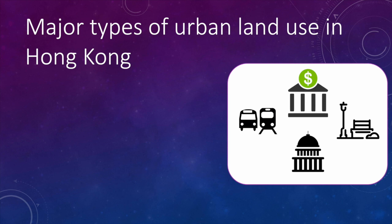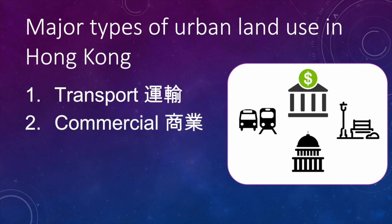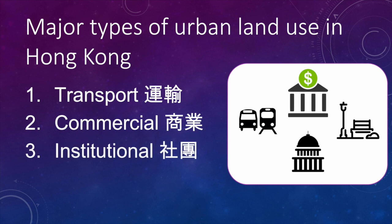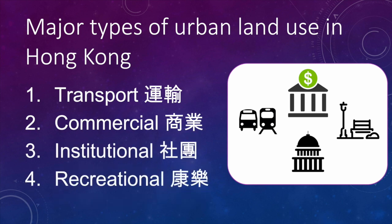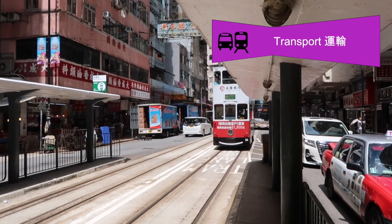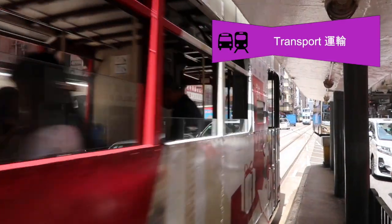In our previous unit, we were introduced to the major concepts of land use, which include transport, commercial, institutional, and recreational. All of these can be found in the Central Business District. There is more access to the Central Business District than any other community in Hong Kong.